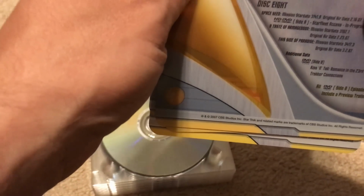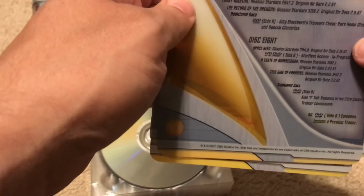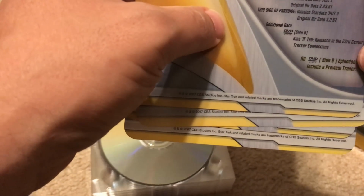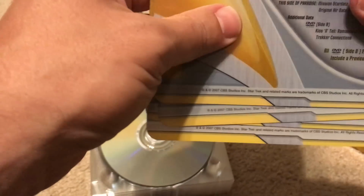Disc 5, To Boldly Go Season 1, just about the whole season. And then it has Sci-Fi Visionaries. Disc 7 has Billy Blackburn's Treasure Chest, Rare Home Movies and Special Memories. He was an extra on the show, and it's pretty interesting. And then Kiss and Tell, Romance in the 23rd Century, Trekker Connections. And then disc 9 has the alternative. That's all the way to the last episode. Disc 10 has The City on the Edge of Forever and Operation Annihilate.